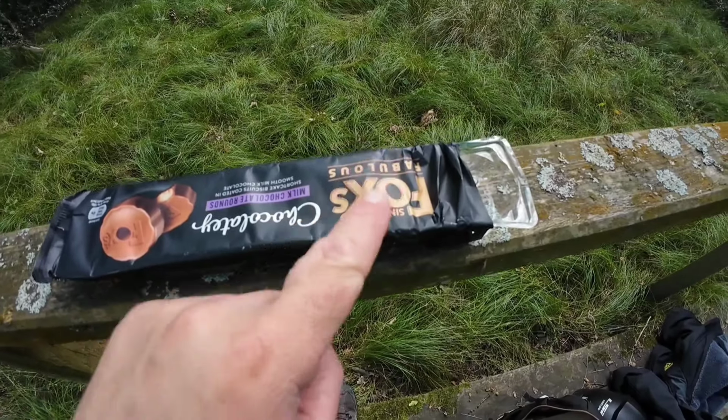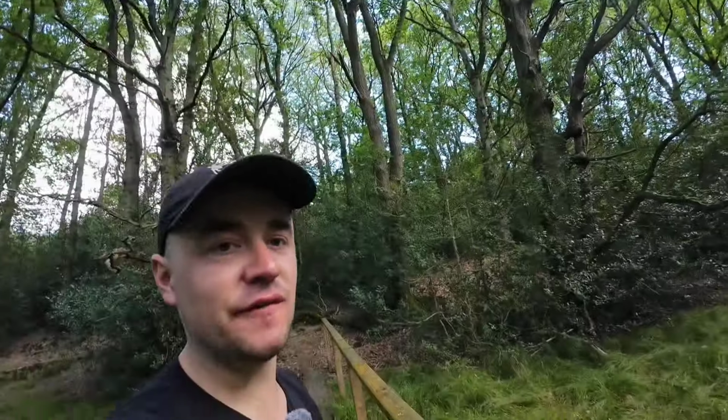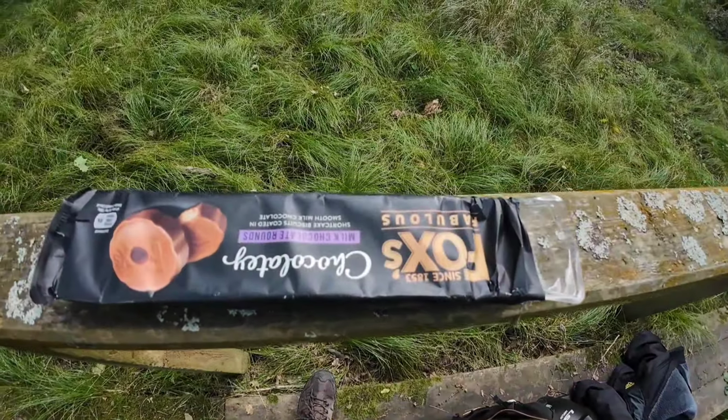So first choice of a snack is actually my biscuits, milk chocolate rounds. Absolutely fantastic, especially with a coffee. I should have opened these in Arley if the coffee shop was actually open, but I'm absolutely starving, so why not?